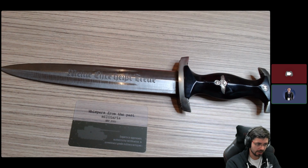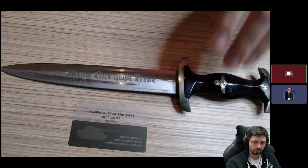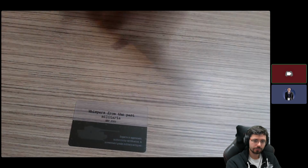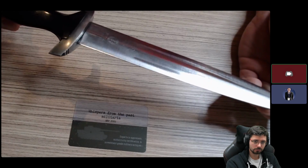So here we go. Sir Dragdord has just said a fuller is a rounded or beveled longitudinal groove or slot along the flat side of a blade. Yes. Okay, so sorry, you're referring to a different terminology, potato. He's referring to a blood groove. So no, the dagger doesn't have a blood groove because it was intended as a ceremonial piece.